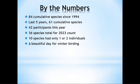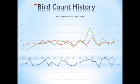This year, I was almost short of people. And then Bob Lefebvre sent out an email saying, does anybody want to give Jim a hand with this? It wasn't that short of people, but all of a sudden I had 10 or 15 extra people. So he's a good marketing guy. All in all, it was a beautiful day for birding.